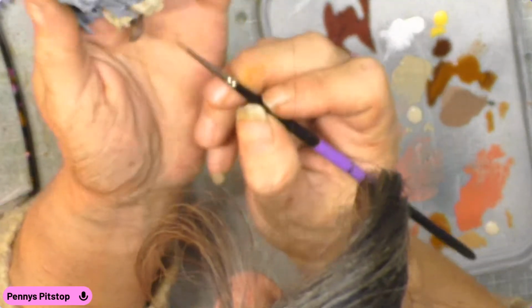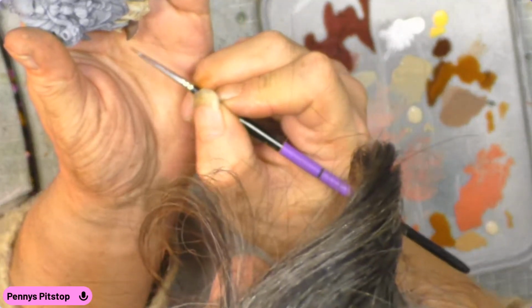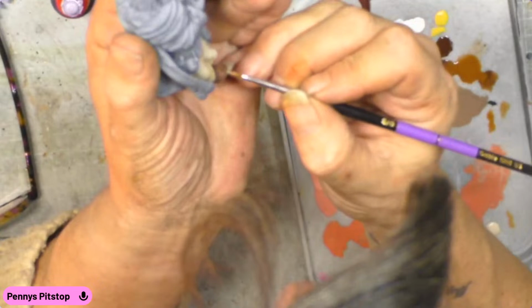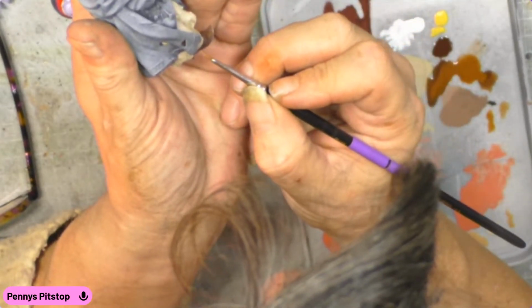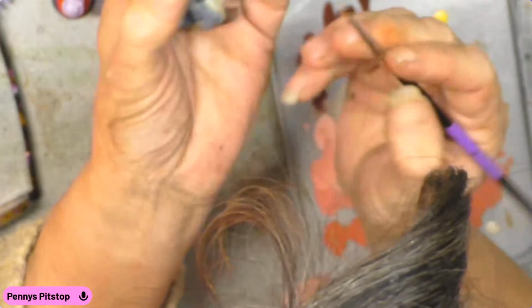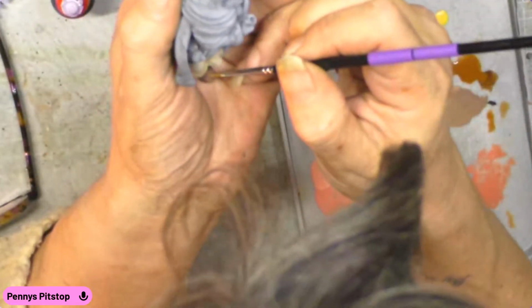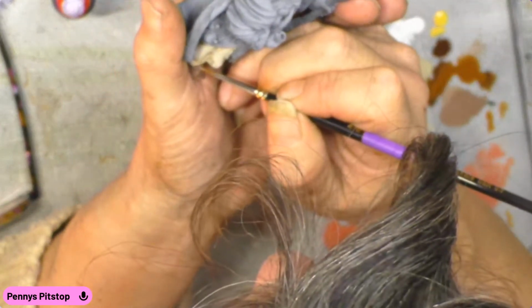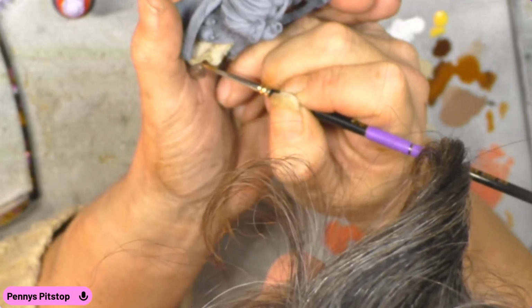But once they dry, they do darken down a bit. Sorry guys, I'm off camera. I really need a New Year's resolution, work on my camera positions. Right, this is not going to be a golden demon. That's got to be my catchphrase now, isn't it? It's not going to be a golden demon.